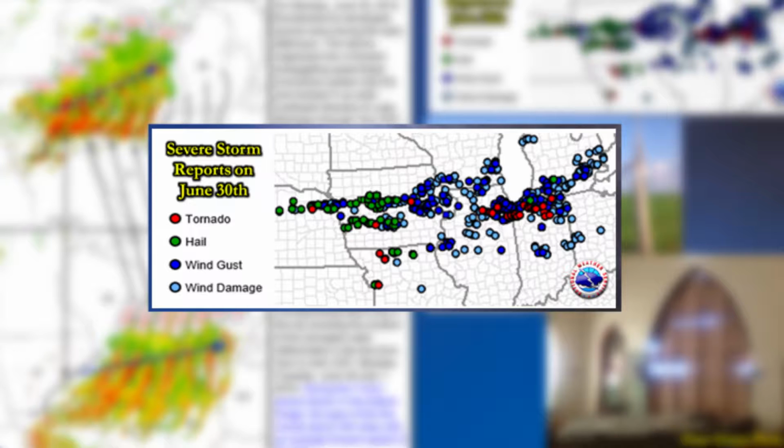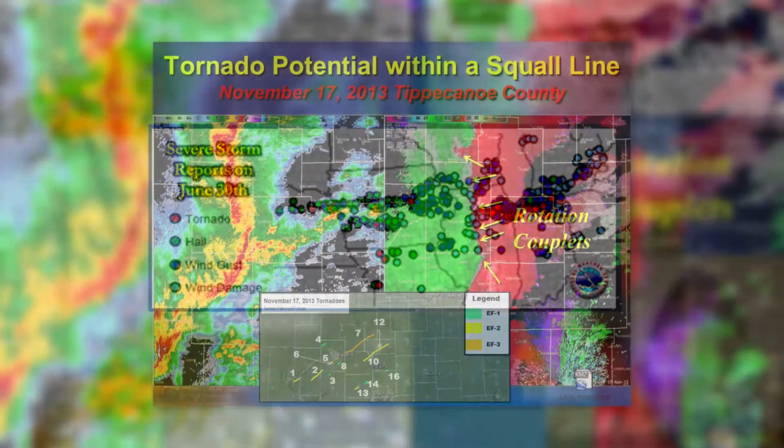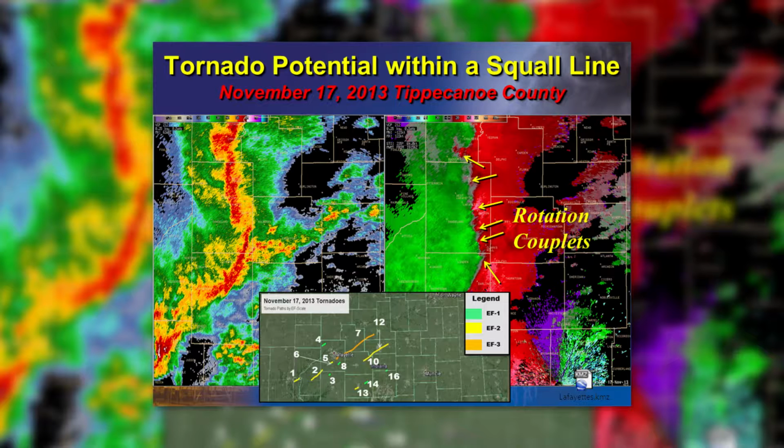But as you got further east and as this bowing structure became more bow-like in character, you see it starting to bow out here in eastern Iowa. Notice how all of a sudden the wind reports start to pick up. And then you get over into northeast Illinois and northwest Indiana where that boundary laid down. Notice now how you have a significant increase in tornado reports. So those are features that we have to watch for when we have such events take place. Here was one of those events that occurred back in November 2013.